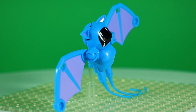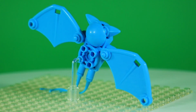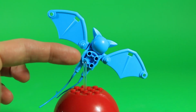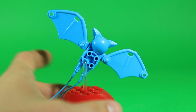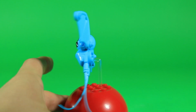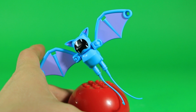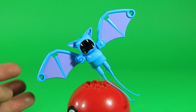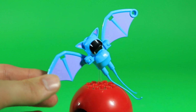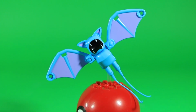They used one of the face pieces for the body, but without any printing. The coloring on the wings is really well done. The back is a little boring right here with this connection point for the clear thing, but that's totally fine. The little tail things are great. There's antennae, tails, whatever. Zubat looks really great. I think the best of these 6 in terms of just purely looking like the character.